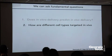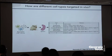And some people also will go in and look at cell type specific fluorescence, which I think is a little bit more interesting. But we wanted to be able to look at cell type specific delivery within a complex microenvironment for many particles at once. And luckily for us, it's very, very easy to do, because we can just do this.